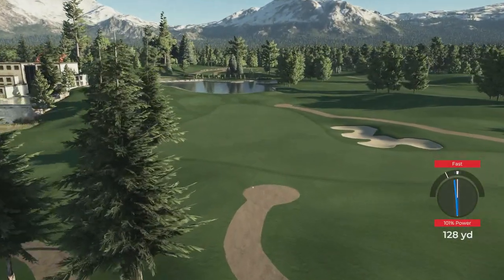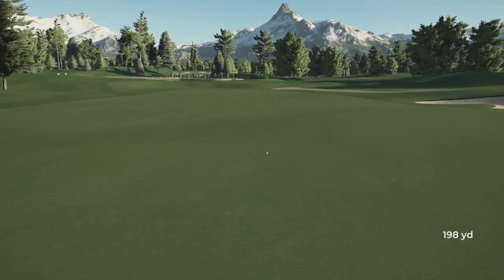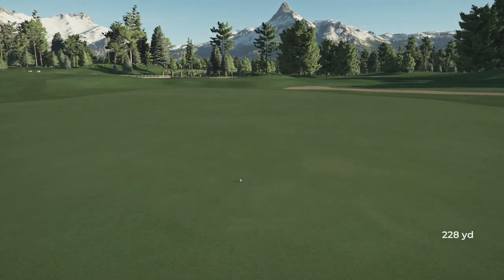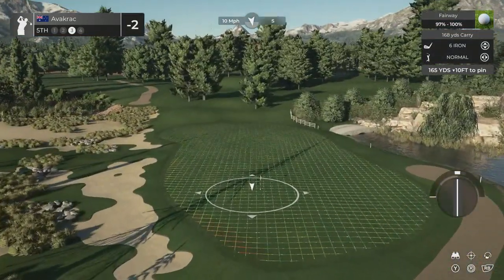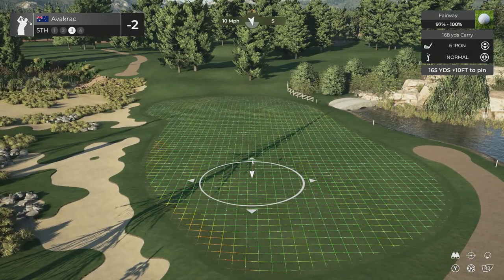Get on the cart path, get a bounce. Go, you good thing. Oh, you little ripper, look at that. What a bounce. That was like the luckiest bounce I've had in a long time. That could have easily pulled up in the shaggy carpet. Oh, here we go. If we can put this next to the hole, we still might be able to get this in for a par here.